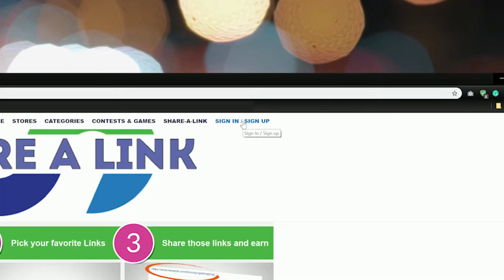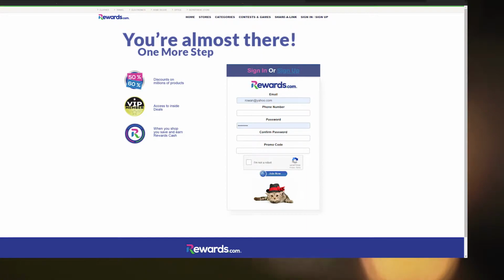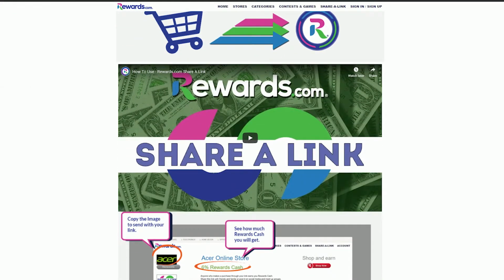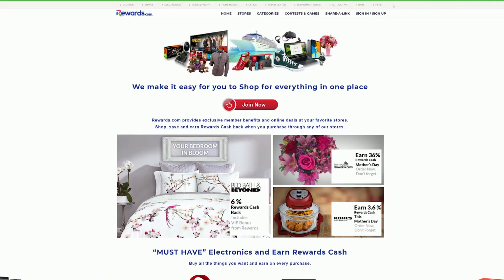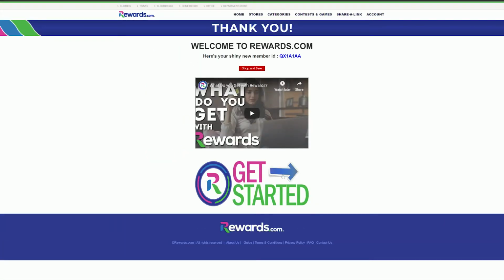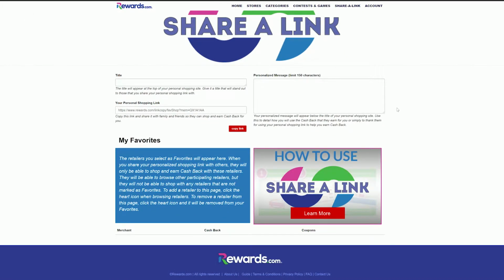To get started, sign up for Rewards.com. If you're not logged in or haven't signed up yet, check out the features of Share a Link here. After seeing how easy Share a Link is to use, quickly sign up for an account. Now if you go back to the Share a Link page, it will look a little different.